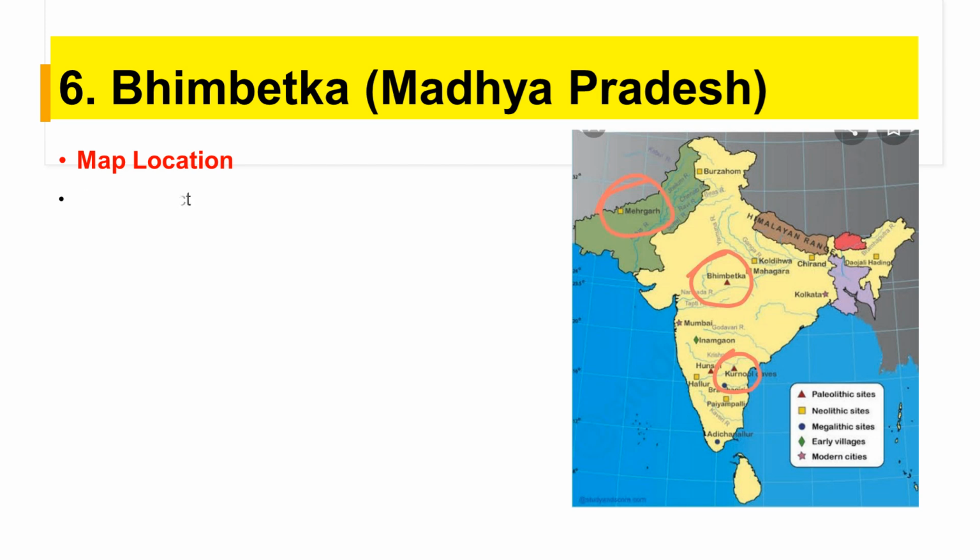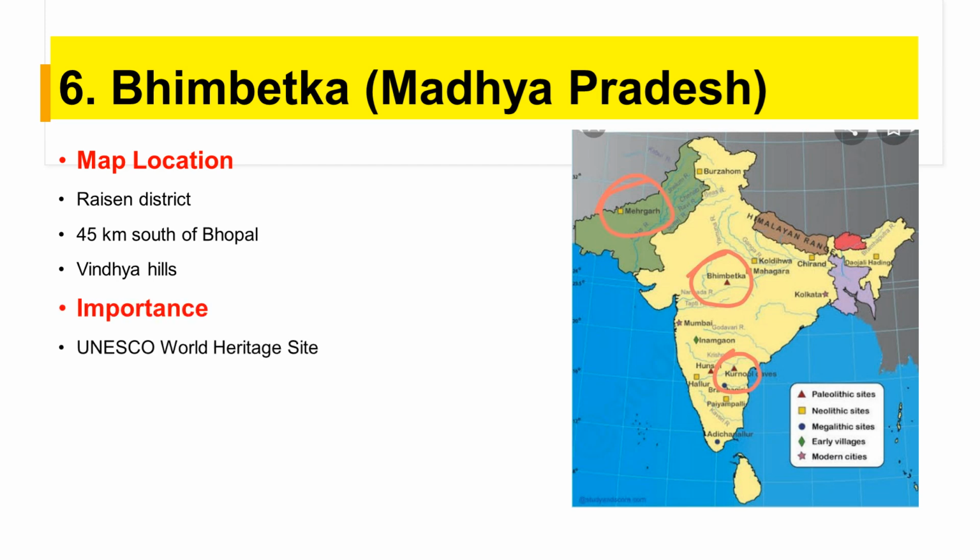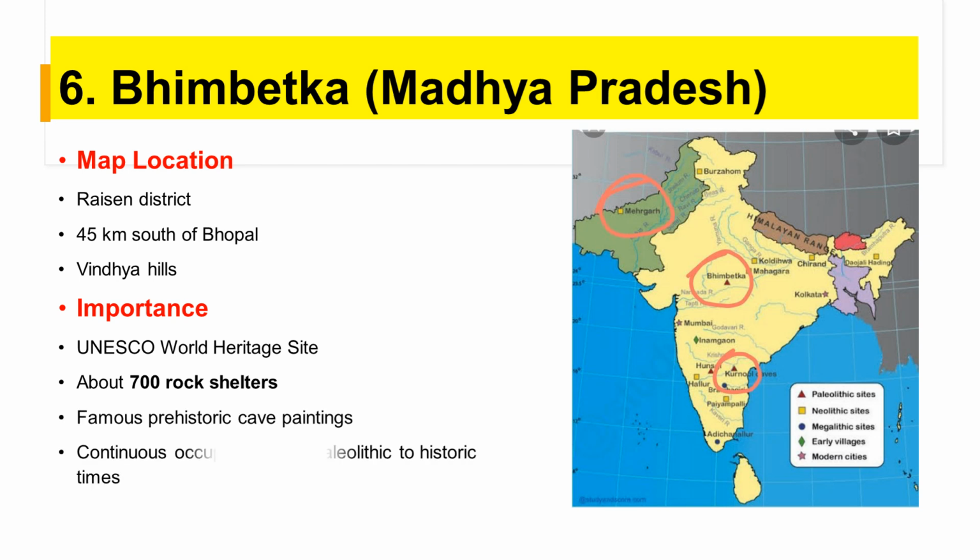6. Bhimbetka, Madhya Pradesh. Map location. Raisen district, 45 kilometers south of Bhopal, Vindhya Hills. Importance: UNESCO World Heritage Site. About 700 rock shelters. Famous prehistoric cave paintings. Continuous occupation from Paleolithic to historic times. Major Mesolithic rock art center.